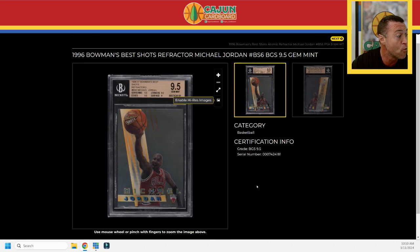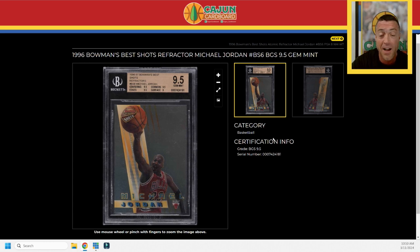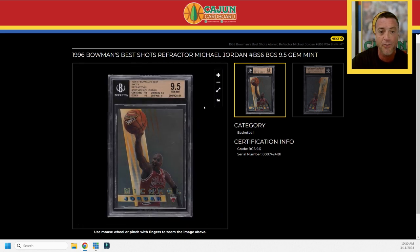I do have the regular refractor. Again, you can't even tell it's a refractor. It looks like a very dull, boring base card to me, but it is the refractor, and it is a BGS 9.5, which you guys know I am absolutely fine with that grade, especially this type, which is a minimum gem. That's where you get the best bang for your buck on gem mint cards in Jordan insert and parallel collecting, in my personal opinion.